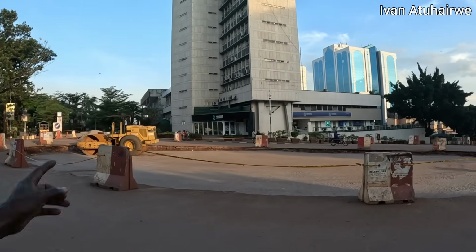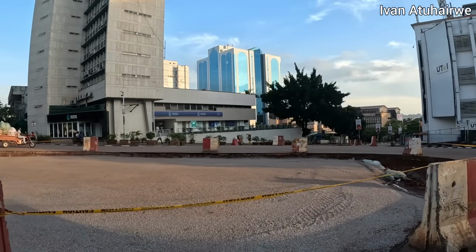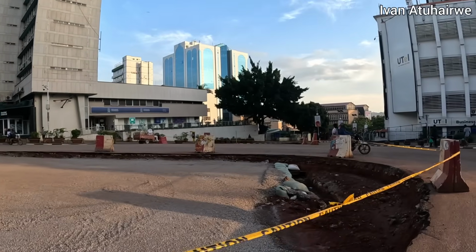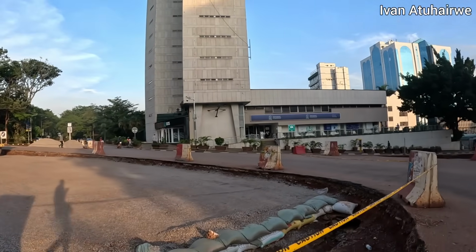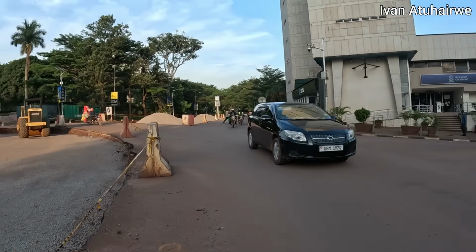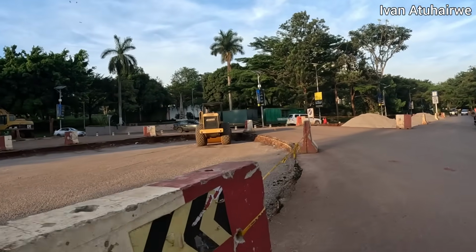There used to be a statue of the first president of Uganda, Mutesa. It was taken away, and now they are building something new, which is going to be a signalized junction. This is how it looks like here. So they are compacting soils down. This is what it is. The Independence Monument is just right there.